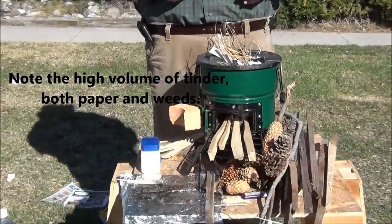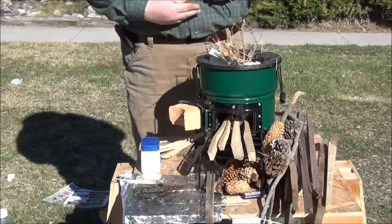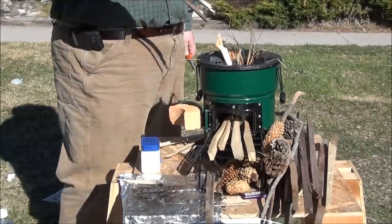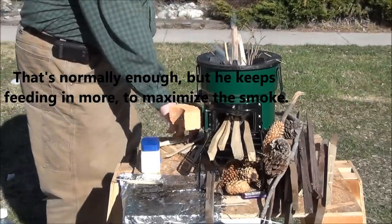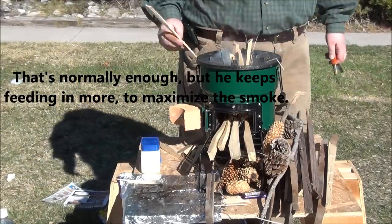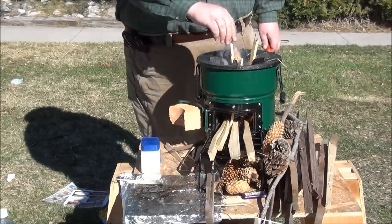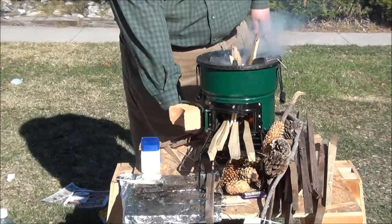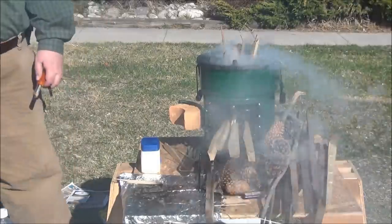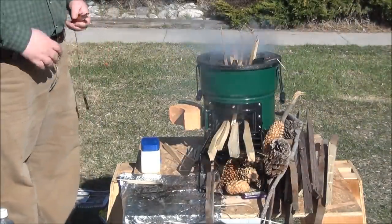What we'll do is we'll get our tinder going up top. And then we'll just stick in some sticks and twigs and pine cones. As they burn down, guys, that's going to create quite a bit of energy, thermal energy. See all that smoke coming out? That smoke will go away as soon as we have the hot, efficient fire.